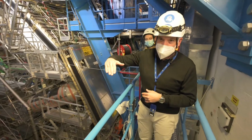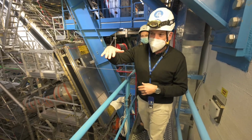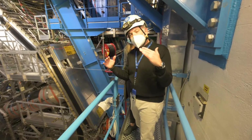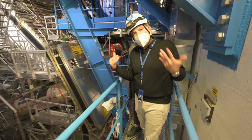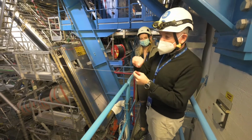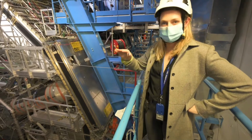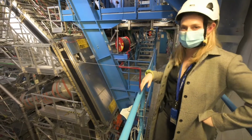So when a particle is curved by the magnetic field, we can then look at how much it gets curved and figure out what its energy is, or what its momentum is, the term that we use. And you know that because the more it turns, the lower its momentum was. There are a variety of different layers of the detector that do different measurements.